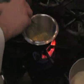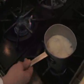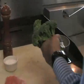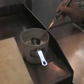Now while the egg yolks are tempering, I do have in the pot beside me some butter that we are going to clarify for the hollandaise. Then if you'll do me a favor, just take a ladle and skim the fat off the top of that, and we can discard that. Clarify the butter.